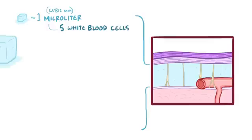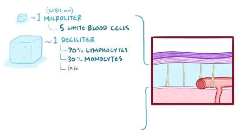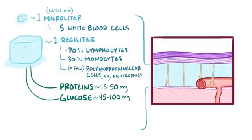If we look at a bigger sample, like say a deciliter, then around 70% of those will be lymphocytes, 30% will be monocytes, and just a few will be polymorphonuclear cells, or PMNs, like neutrophils. That same volume will have some proteins in it as well, about 15 to 50 milligrams, as well as some glucose, about 45 to 100 milligrams, which is close to 2/3 of the glucose we'd find in the same volume of blood.